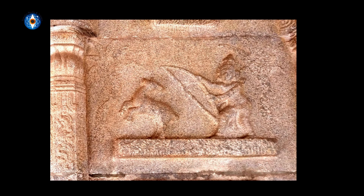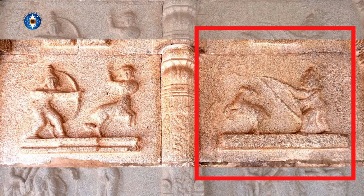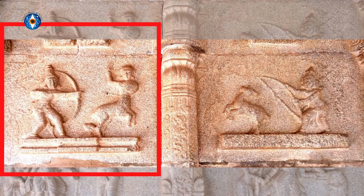The positioning of Rama's hands and feet, the prancing deer with his head turned towards Rama, paint a perfect picture of the scene. There are no frivolous details here, just the right amount of information for the viewer to grasp the story. Rama decides to shoot the deer because he is unable to catch him.